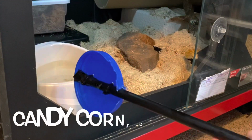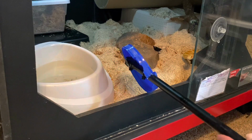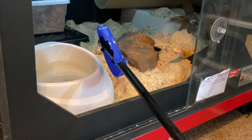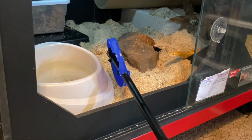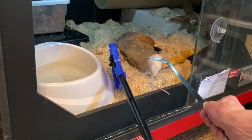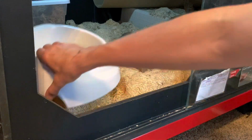In contrast to Vashti, this is my corn snake Candy Corn, and she is being very cautious, whether it's because of the commotion that just went on next to her or because she sees the cats outside of her enclosure walking around. It doesn't matter. She is just quietly coming out of her hide. She's quietly approaching the target, and I am happy with that. And so that's what I'm going to reinforce. Don't need her to come out or anything. I just need her occupied while I clean her water. And she did a fantastic job.